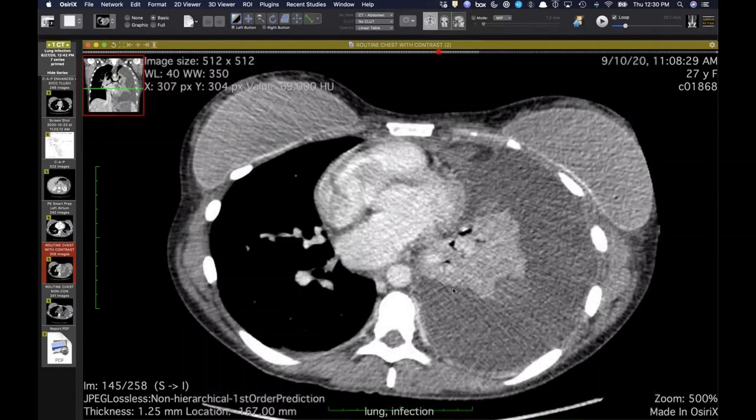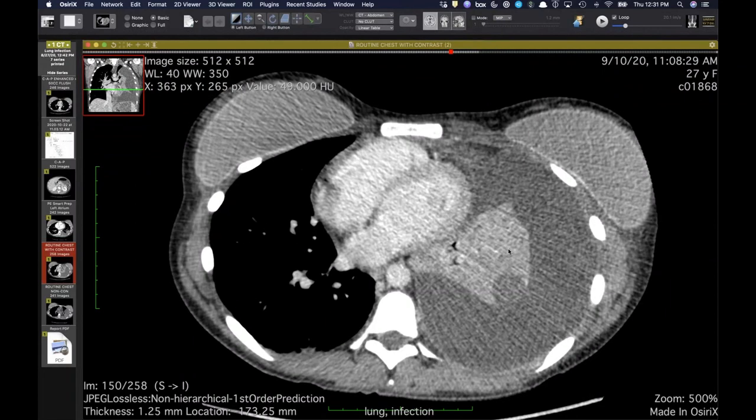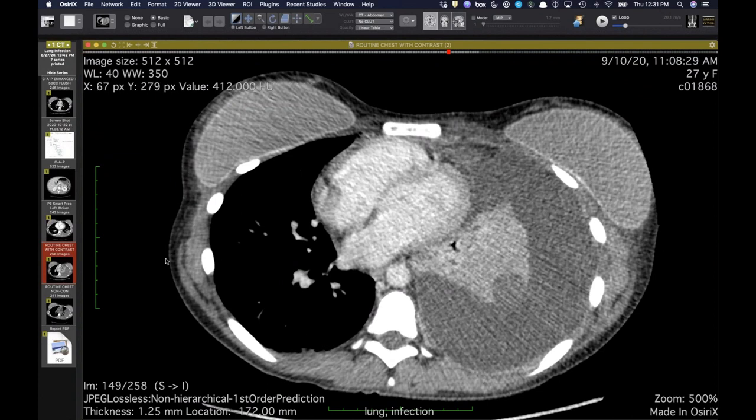Have you guys seen something like this before with fungal infections? I've seen some pretty necrotic mucor before, but not like, as you said, a sequestrum, almost like a pulmonary gangrene. Yeah.